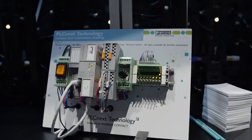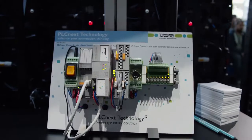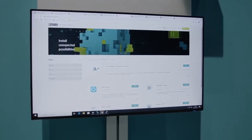diagram. But because the PLCnext Control has an open, deterministic, real-time operating system, programmers coming from the IT world can also write programs for a PLCnext Control. So C++, C#, Java, JavaScript, Python and Rust programmers can all write applications for a PLCnext Control.